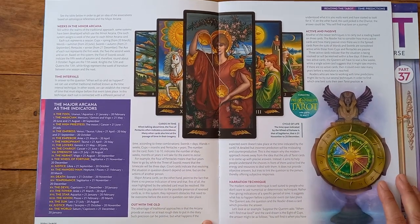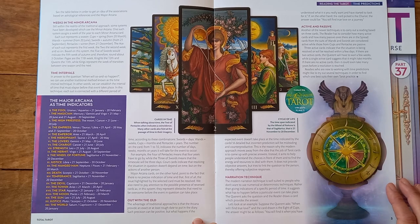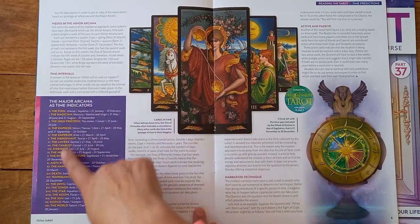Right. Just make sure we keep this one in view, because I realised I kept coming out of view in previous shows. So what do we have here? The major arcana as time indicators. So we've got the full major here.